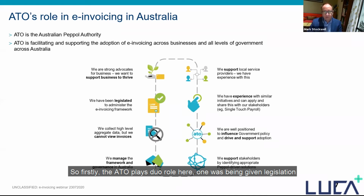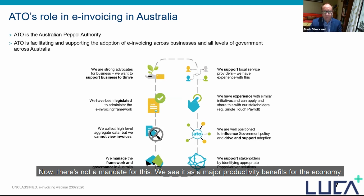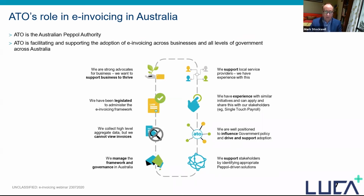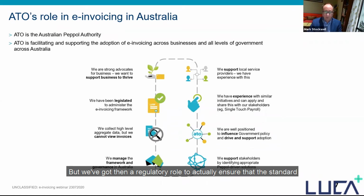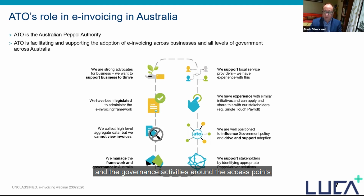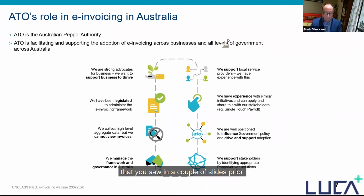So firstly, the ATO plays a dual role here. One, we've been given legislation to implement e-invoicing into the Australian economy. Now, there's not a mandate for this. We see there's major productivity benefits for the economy, and hence that's why a mandate hasn't been provided. But we've got then a regulatory role to actually ensure that the standard and the governance activities around the access points, the security standards are met to ensure it gives confidence to the users of the network. Effectively, we are governing that network you saw on the four corner model that you saw in a couple of slides prior.